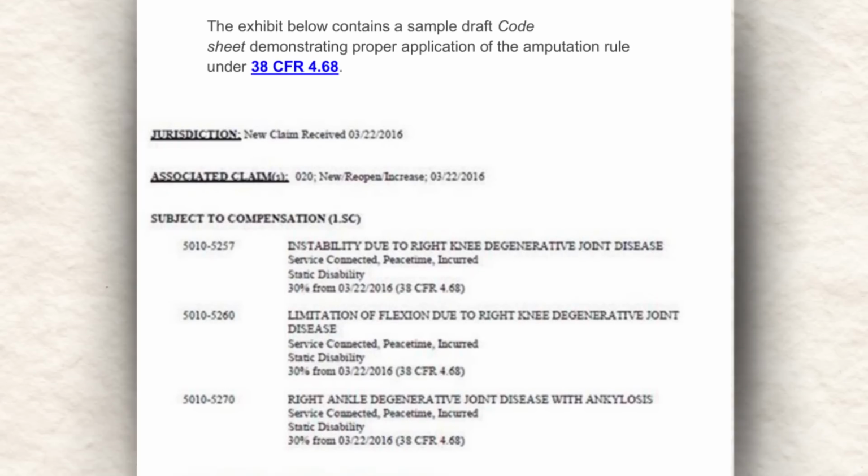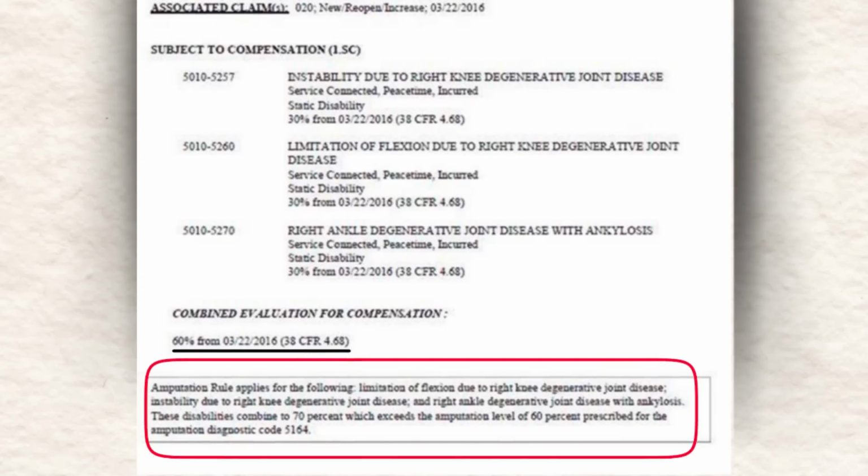Now, if you see what I have circled in red, it states amputation rule applies for the following: limitation of flexion due to right knee degenerative joint disease, instability due to right knee degenerative joint disease, and right ankle degenerative joint disease with ankylosis. These disabilities combine to 70%, okay?